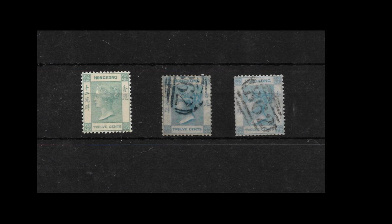And looking at these, I've actually come across the other aspect of buying collections off the internet, in that these appear to be stamps with no watermark. And certainly the 12-cent greenish one is mint, a very nice looking mint stamp. If it is the version with no watermark, that's a £600 stamp there. So it could be that stamp alone has made this buy worthwhile. Hopefully I've made the right decision there, and we'll let you know.